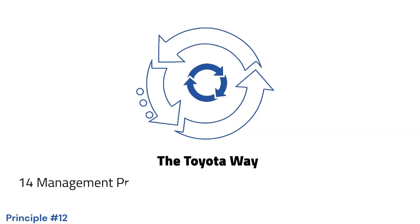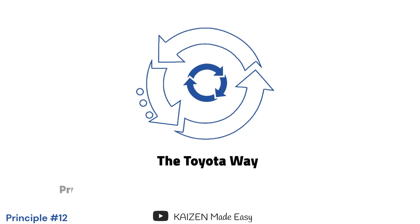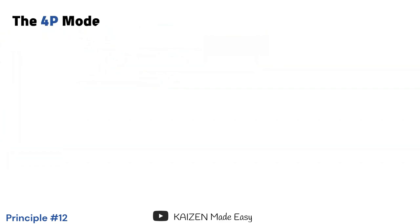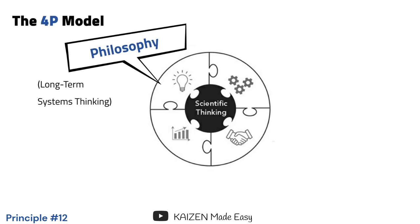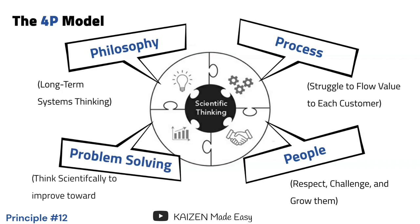The Toyota Way, 14 Management Principles from the World's Greatest Manufacturer, by Jeffrey Liker, President of Liker Lean Advisors. Principle 12. Observe deeply and learn iteratively, PDCA, to meet each challenge. The 4P model consists of: Number 1. Philosophy, long-term systems thinking. Number 2. Process, struggle to flow value to each customer. Number 3. People, respect, challenge, and grow them. Number 4. Problem solving, think scientifically to improve towards a desired future.